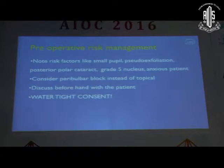So as Dr. Shah had elucidated in his first talk, the most important thing to probably prevent a dropped nucleus is to have an anticipation as to which cases would be prone to this condition. So conditions like small pupil, pseudoexfoliation, posterior polar cataract, a very hard nucleus, a very anxious patient, in all these situations one should anticipate that things may go wrong.